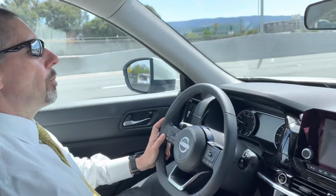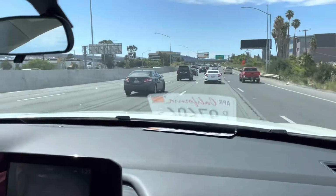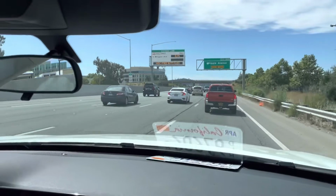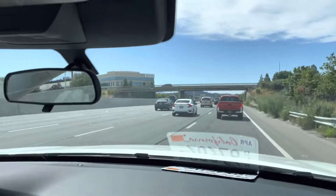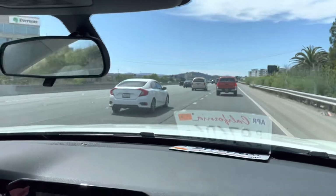Okay, so we're coming up on the exit, and I'm going to try to merge into the exit lane while still in cruise control. Okay, and you see, totally safe. The car smoothly slows down, no problem, picks up the lanes, and the steering system engages as well. And we're about half a mile from the exit.